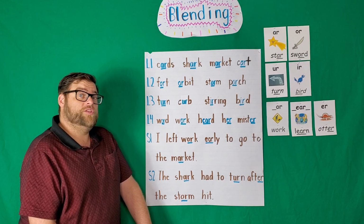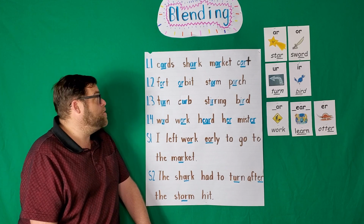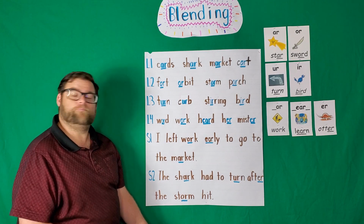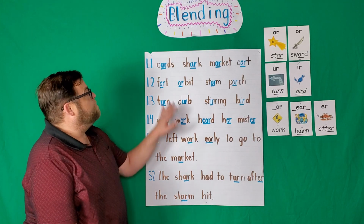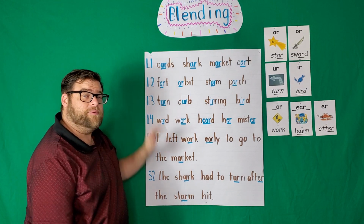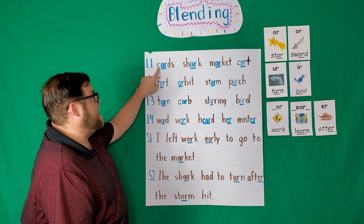Again, if you need to mute so that you can do it on your own, if you're having a hard time following along with me, you can even freeze your screen, and that's okay, and you can go through the blending words with us. I'm going to give you time to pause and sweep. So let's get started with these. Okay, our first line is with the star card. So all of these words are going to say ar, and in my class, my kids do a pirate scoop, like they've got a hook to remind them. Okay, let's do this.